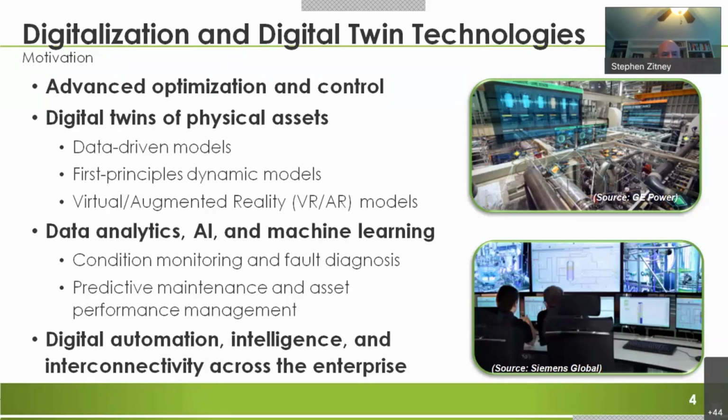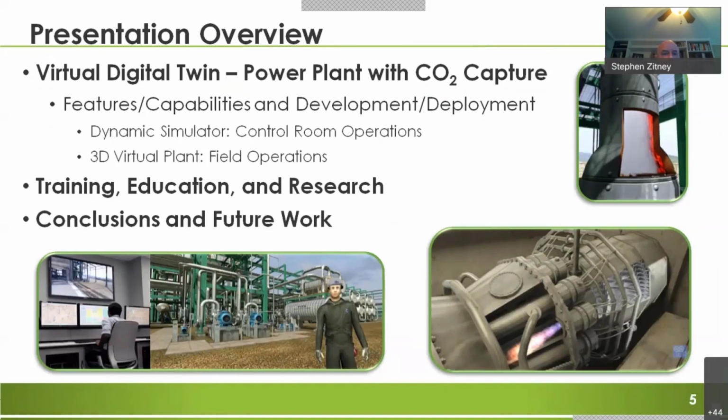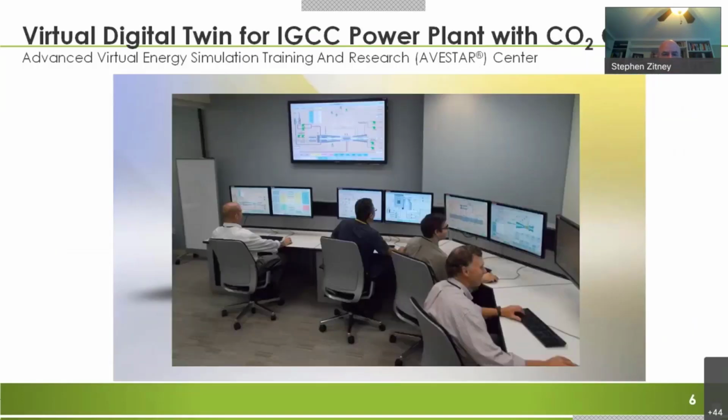So with that motivation, that backdrop, I just wanted to move into the rest of my presentation today, and you see the outline here. So I'll be focusing on a virtual digital twin for a power plant with CO2 capture, and it really contains two pieces: the dynamic simulator, which is deployed in the control room, and then the 3D virtual plant that represents the plant for field operations. So I'll talk about the features and capabilities of each of these pieces, and then the multi-phase development and deployment approach that we used here. And then I'll move into the application and use of the virtual digital twin for training, education, and research, and wrap up with conclusions and some comments on future directions.